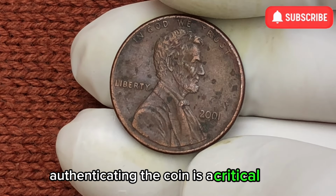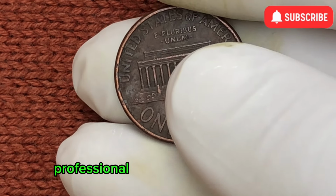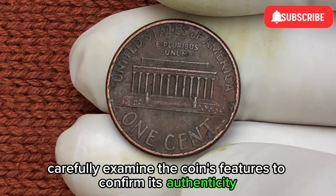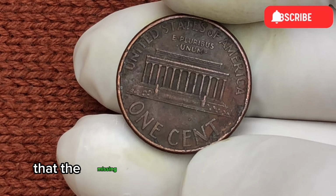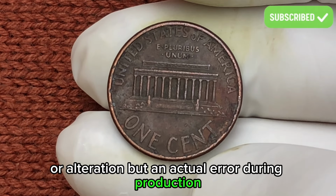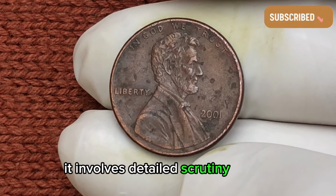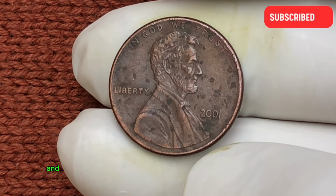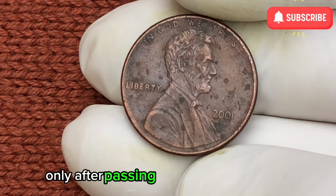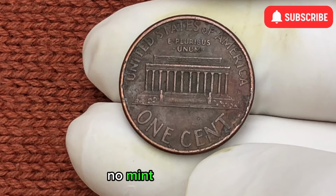Authenticating the coin is a critical step. Because mint mark errors can be difficult to spot, professional graders and numismatic experts carefully examine the coin's features to confirm its authenticity. They look for signs that the missing mint mark isn't the result of damage or alteration but an actual error during production. The process of authentication can be thrilling. It involves detailed scrutiny under magnification, weight measurements, and sometimes even advanced testing of the metal composition. Only after passing these rigorous checks does a coin earn the coveted status of a genuine 2001 no-mint mark penny.